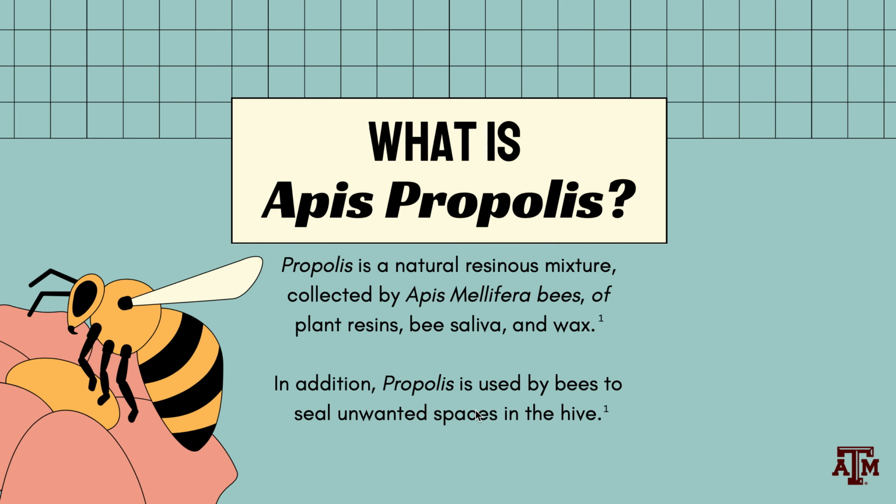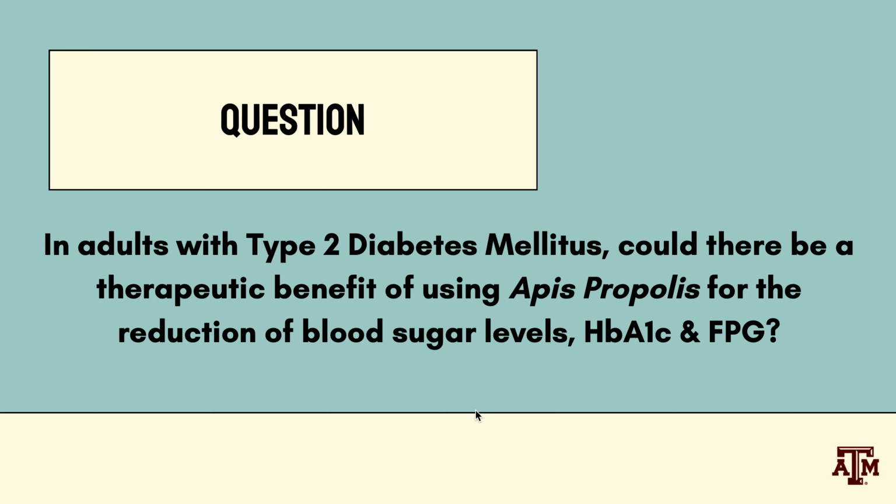type 2 diabetes. So to start and just give a little background, Apis propolis, sourced from Apis mellifera bees, is a natural resinous mixture of plant resins, bee saliva, and wax composed of beneficial products such as phytochemicals and antioxidants. Moreover, it is used to seal unwanted spaces in the hive when needed by bees.